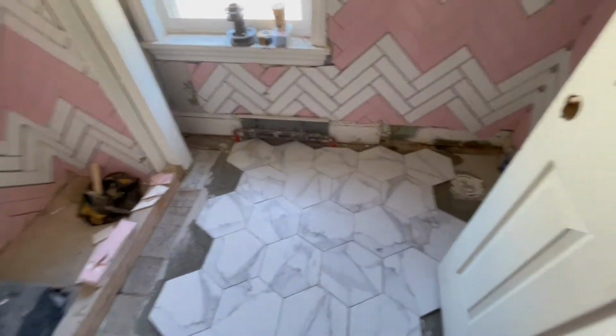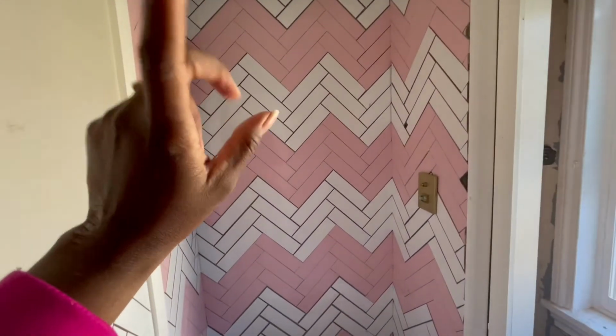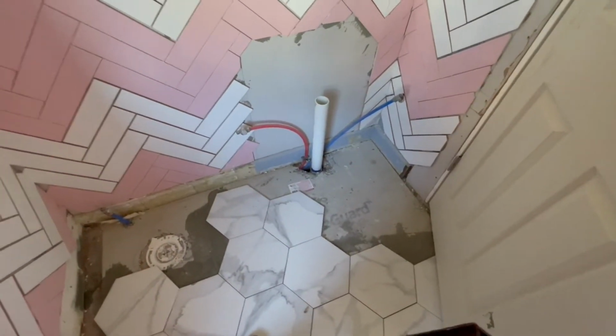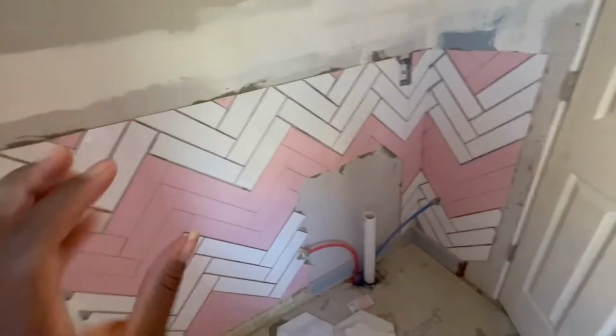But now that it's down, I have to admit, I don't love it with the wall pattern that we chose. I love the wall pattern. I just don't love this flooring for the wall pattern. But it is what it is. We are not gonna lift it up because we're over schedule. But I think what I would have done differently is just a solid white color, because the floors are already busy.